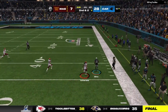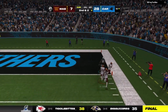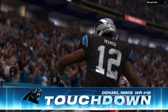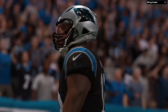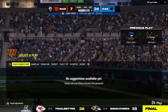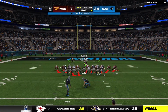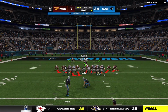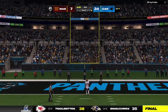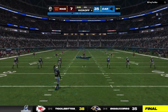And that's going to be caught downfield by Mims. Down the right sideline. Touchdown, Carolina. Denzel Mims, 84 yards. And the Panthers are closing in on a Super Bowl berth now as they extend their 4th quarter lead. Pinheiro now to add the extra point. And he's been a busy man, 5 for 5 now as he knocks another one through to extend the lead.